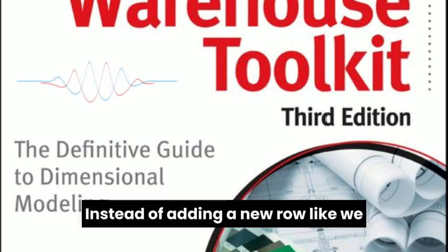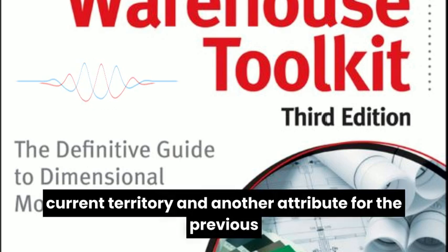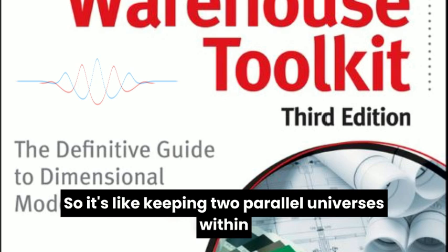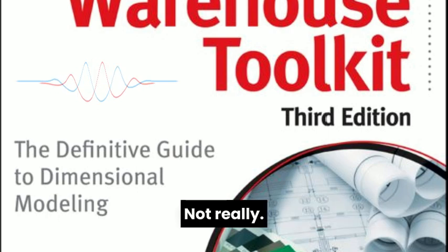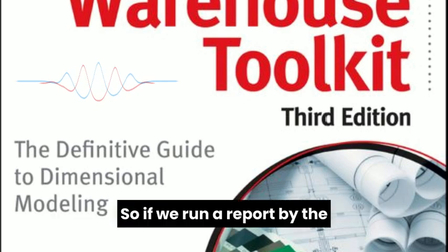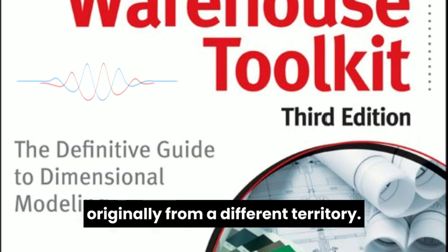Instead of adding a new row like we do with type 2, we add a new attribute to the existing dimension row to store that previous value. So we would have an attribute for the current territory and another attribute for the previous territory, all in the same row. So it's like keeping two parallel universes within the same dimension. Interesting. But does that mean we lose that clear historical record that we get with type 2? Not really. We still have that historical information, but it's linked to the current row. So if we run a report by the current territory, those past sales will be included. But we can still see that they were originally from a different territory.